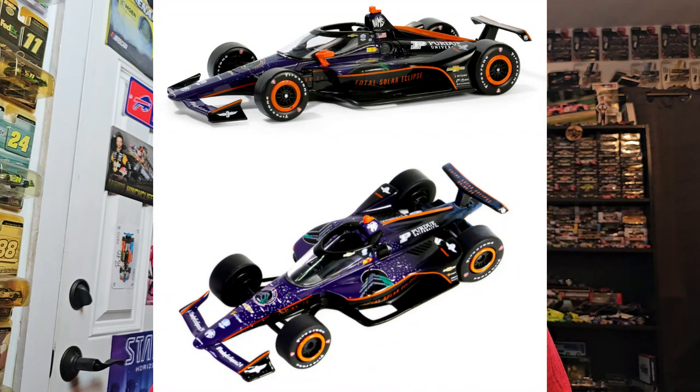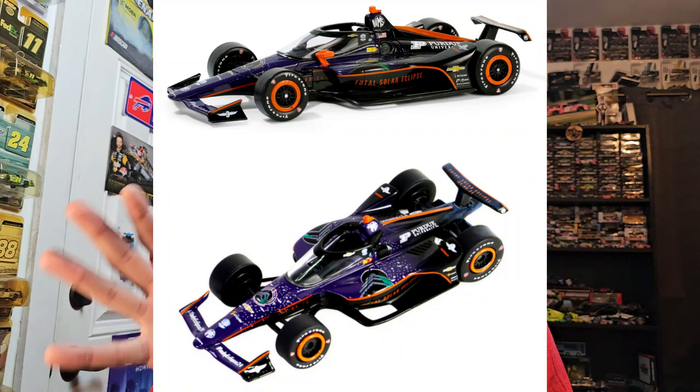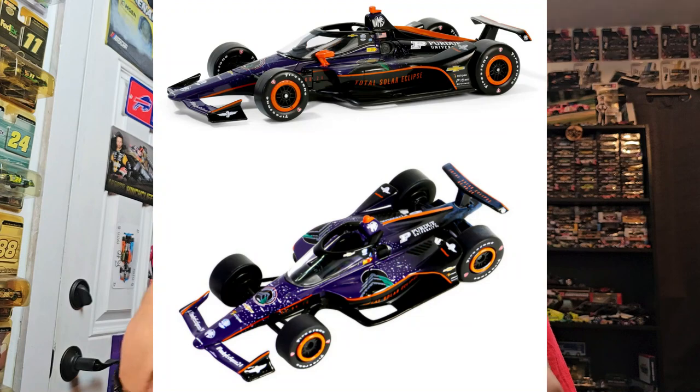Rounding things off with a very obscure car that you can also get at the IMS museum. Let's just say Greenlight Collectibles made a solar eclipse car for the solar eclipse that's coming out somewhere around early April. Sounds like a bad April Fool's joke, but no, they actually funded and produced a template on this and made this, which is pretty interesting. It looks kind of cool. I'm glad we're getting more programs, but pretty obscure to say the least. If you're a Purdue student, you probably will like this because your college is now on an IndyCar diecast, so that's going to be pretty cool.